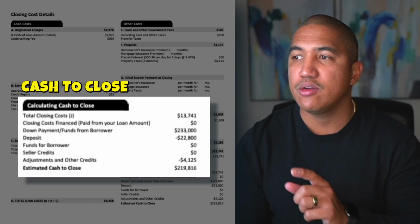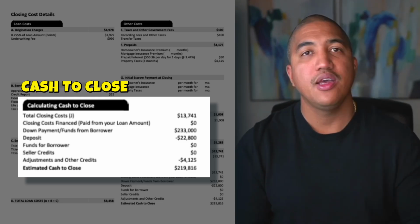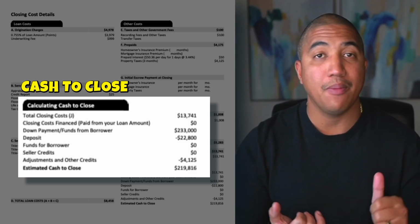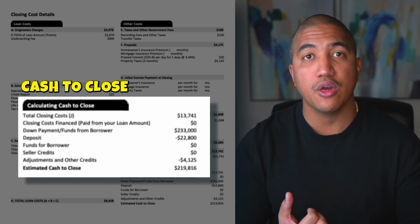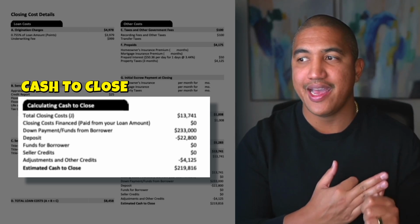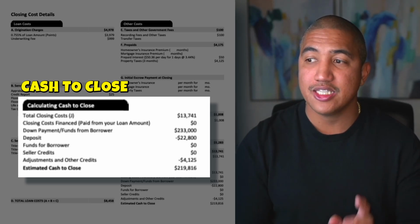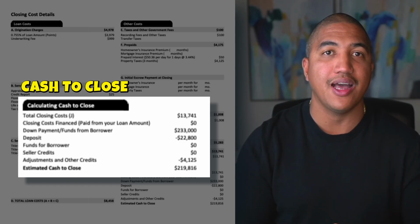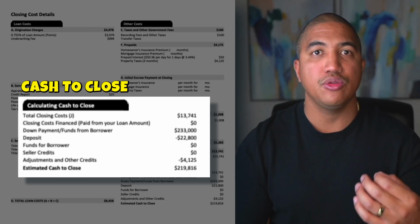So if we scroll down to the calculated cash to close, this is where you're going to have your total estimated closing costs minus any down payment or financing charges or deposits that are given when purchasing a house. At the very bottom of your loan estimate, that's where you're going to have your estimated cash to close in order to finalize all of your paperwork and get into the home of your dreams.